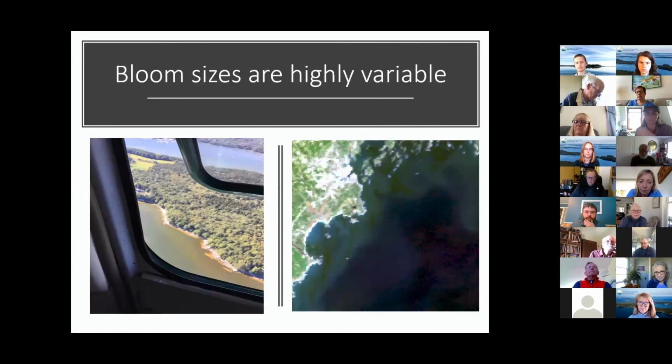I already mentioned this, but bloom sizes are highly variable. On the left, you get it where it's just hugging the shore in a cove. On the right, this is a satellite image. Everything that's that brownish green color that's out in Casco Bay, kind of getting out into the open ocean, that's all large Karenia mikimotoi blooms. So this can be at all kinds of different scales. Some you're only going to see if you're out on a boat. Some you'll only see hugging a shoreline. Some is just filling the whole water body.